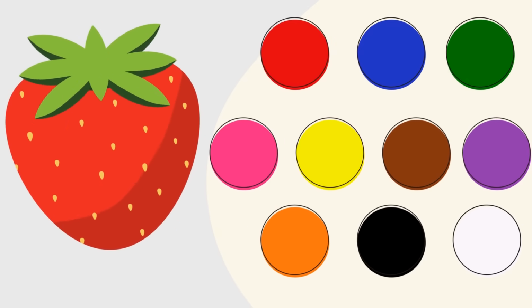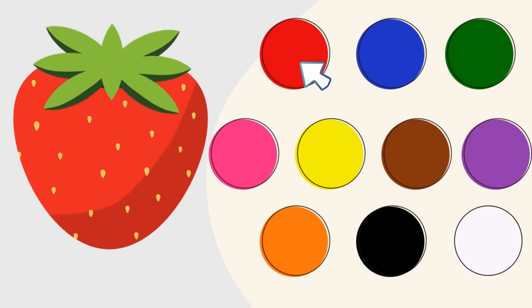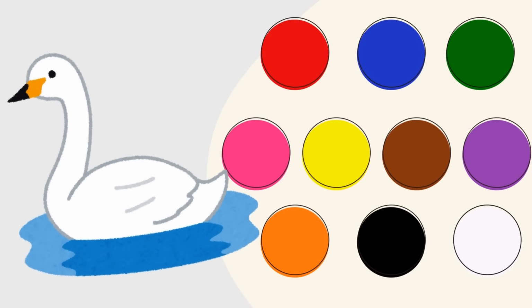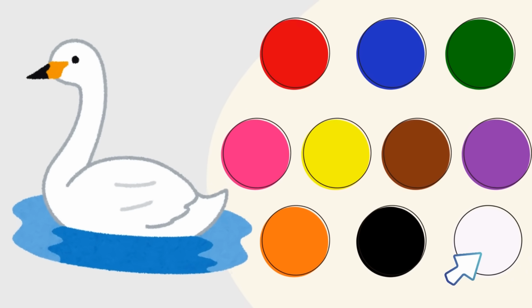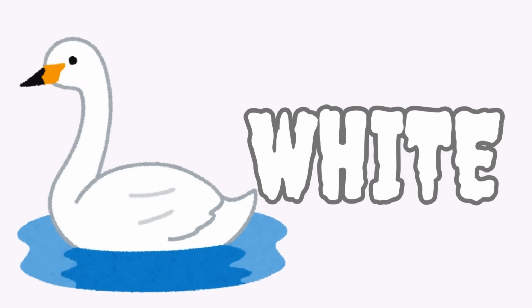What is the color of this strawberry? Yes, you got it. It is red color. What is the color of this swan? You're great. It is white color.